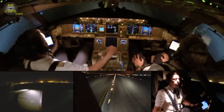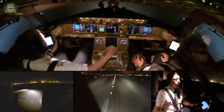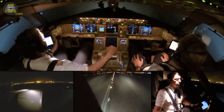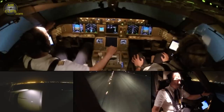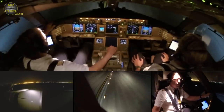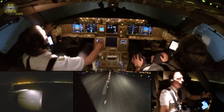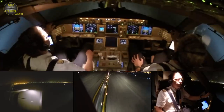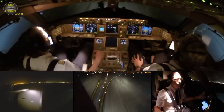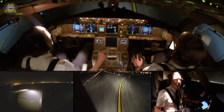Korean Air 647 Heavy, Incheon ground, taxi to holding point on 33 left via Alpha 4. So that's Delta 6? Yes. Lufthansa Cargo 8386, right on Delta 6 and Delta. Right on Delta 6 and Delta, Lufthansa Cargo 8386. Perfect. We are past 60 knots.